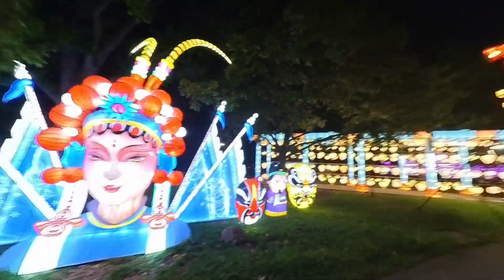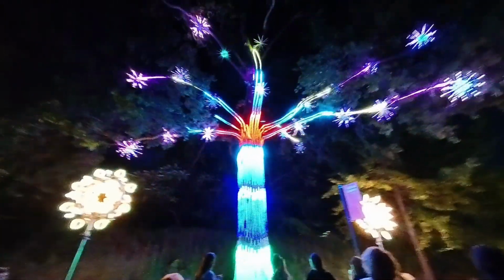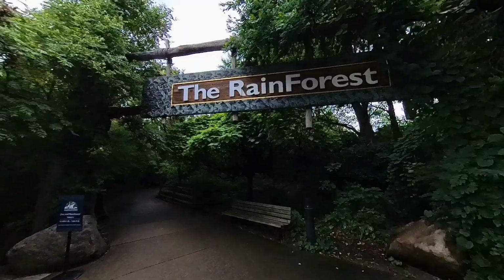Nonetheless, the Lantern Festival is an awesome time to not only see some really stunning decorations, but many of the animals are still viewable during early evening festival hours. Okay, so what's this about Cleveland having a rainforest?